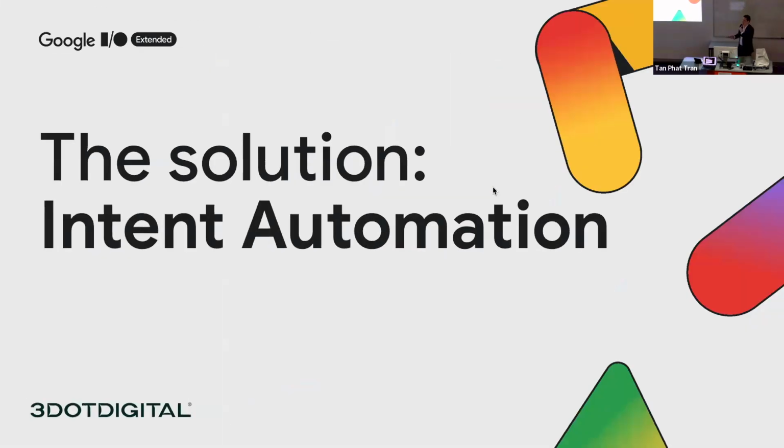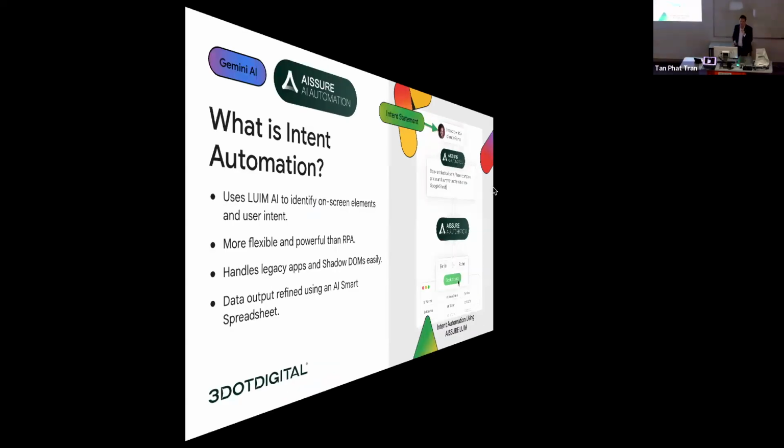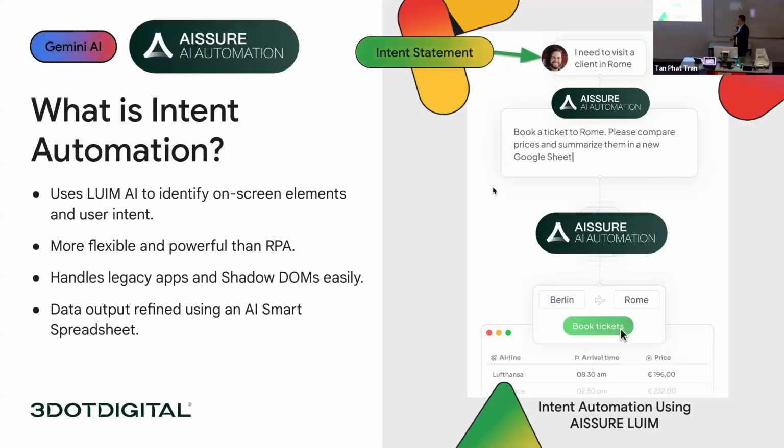So how do we solve all these problems with RPA? In 2023, a new technology became available for this, and it's called intent automation. So what is intent automation? Intent automation uses an LUIM, a large user interface model. It's an AI model that identifies elements on your screen and then analyzes a prompt to determine your intent with what you want to do. For example, what do you want to do? Do you want to click a button? Do you want to type something into a form?